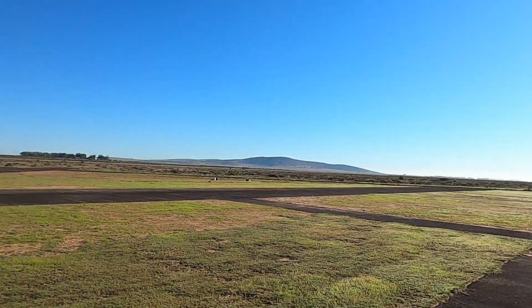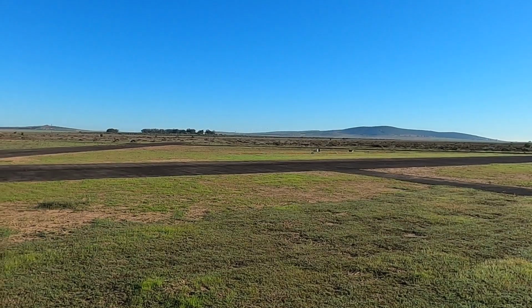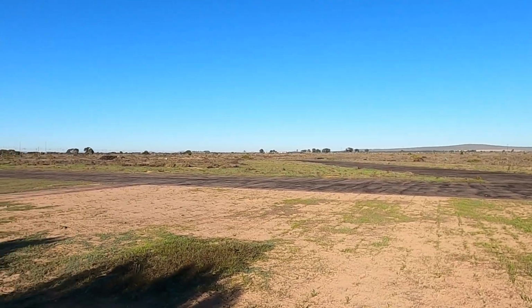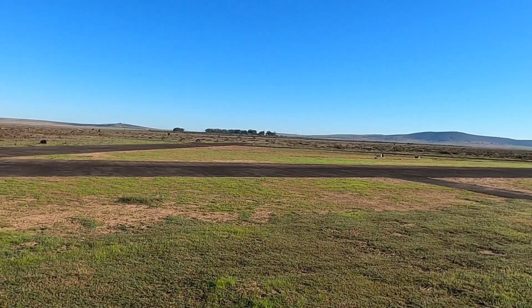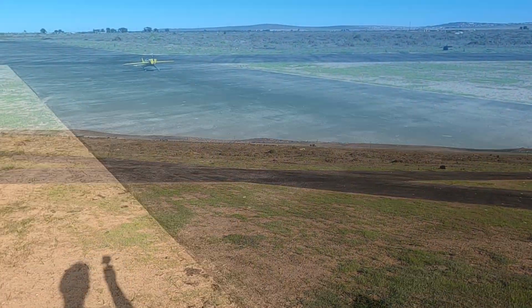I have moved from the Free State in South Africa now to the Western Cape, and this is the new flying site that the St Helena Bay RC Flyers have got. They had to move from their previous site, which I did film and show you. It's got three runways set up, so in case of the wind, because the wind can be quite high in this area, but it looks absolutely fantastic. I'm going to fly over it with the quadcopter.